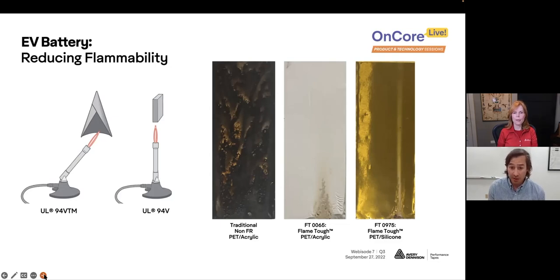Yeah. I really like this slide here because it shows two different test methods that can be used to evaluate materials before they go in the pack. And many have probably heard of UL94 VTM, which is for thin materials, and UL94V, which is more for thicker composite materials. The image that you see on the right, I really love. It shows what a traditional non-FR rated PET would look like when exposed to a flame for only a few seconds. And then you can see what flame tough looks like after exposed to flame. The flame will extinguish and not propagate, and will help protect the battery pack, or at least not contribute to any further propagation. Yeah, it's a pretty powerful image.